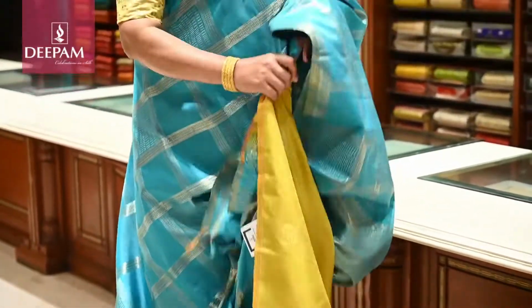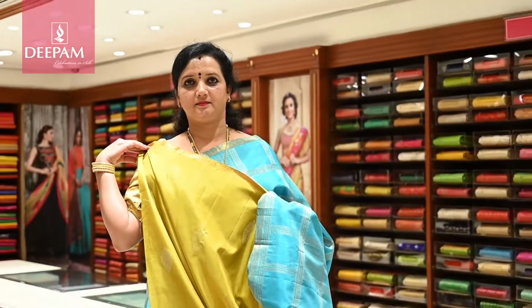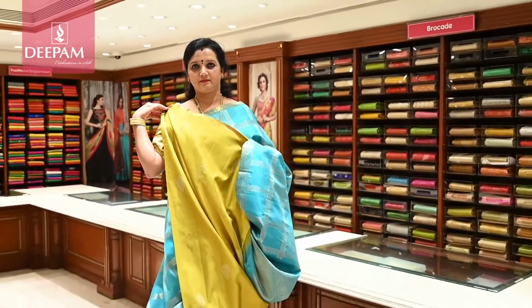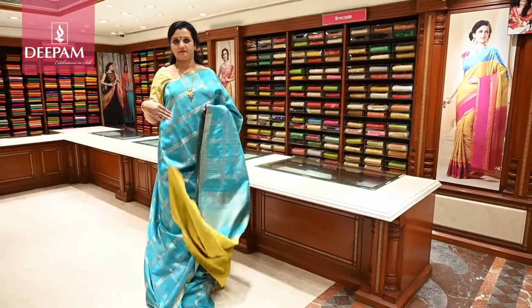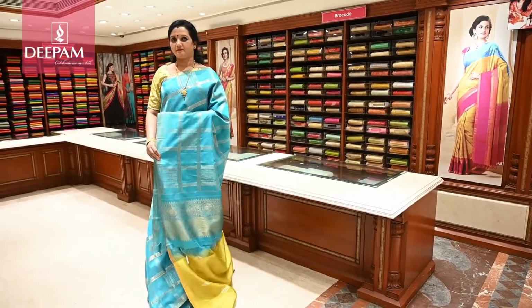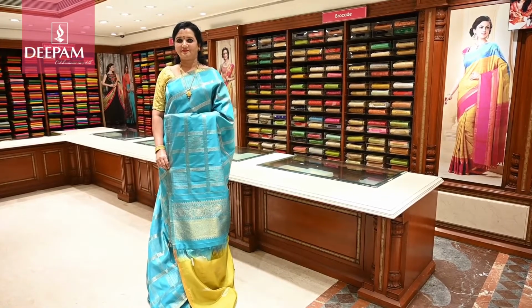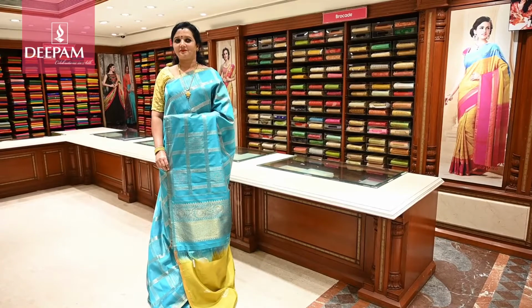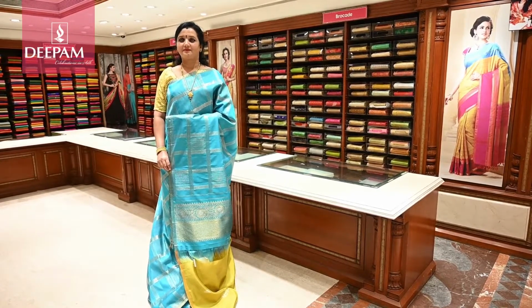The blouse is very beautiful. It is greenish mustard, with a leaf design in the blouse. One motif is gold weaving and the other motif is silver. You can carry this saree for any event. It's a very elegant saree, a proper party wear saree. This saree is very special at Deepam store, MG Road and Jayanagar store.